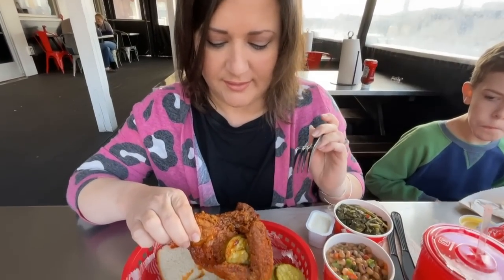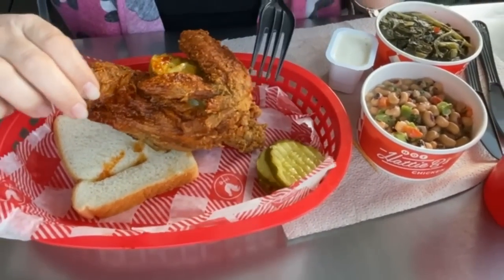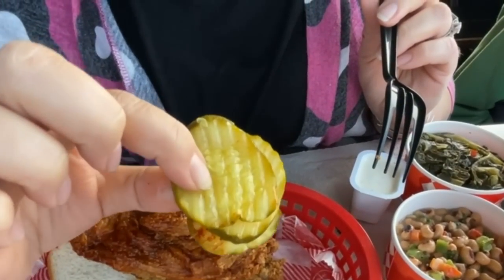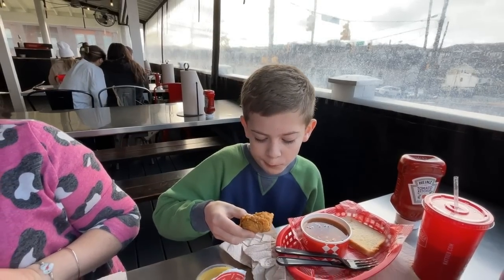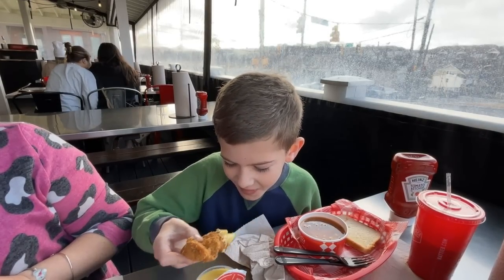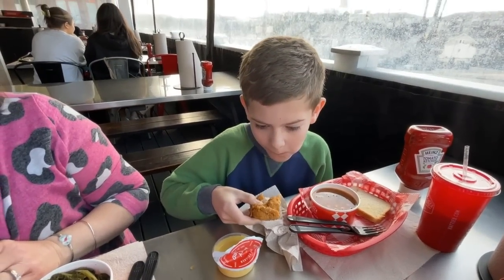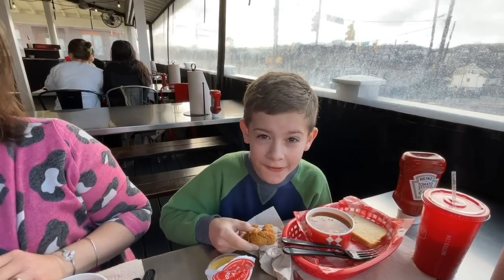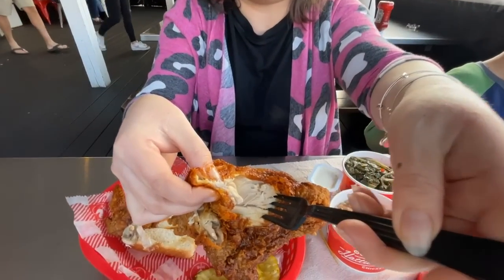Got the mild, and it comes with a wing and a breast. And then also, I have already tried these pickles, and they are amazing. They have a little bit of a kick to them, but they're like homemade. Love them. Andrew's gone in for a chicken tender. He's gonna try with some comeback sauce. Or no, excuse me, that's honey mustard. Honey mustard. Delicious. How's the honey mustard here? Awesome.